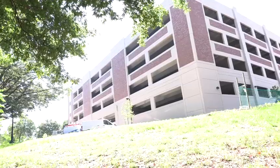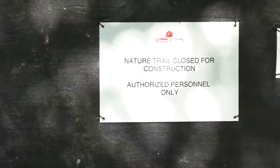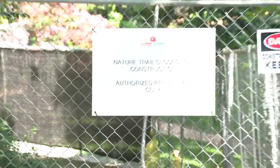The other big piece of news is that starting June 1st, so last week, we closed a portion of the nature trail back about where the back of the garage is, all the way around to the garden apartments. Construction will begin there with new utility work and some clearing for the new Vital Living Center. So that stretch of trail is closed.